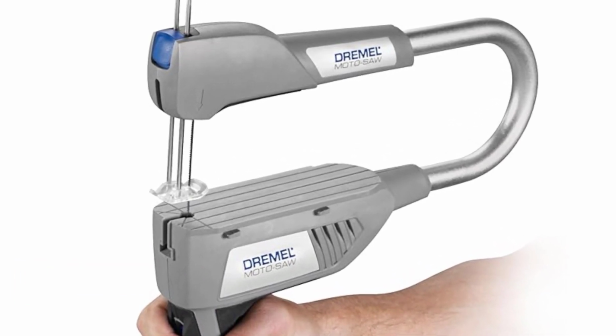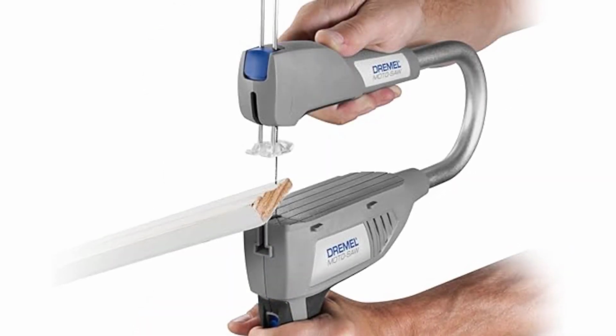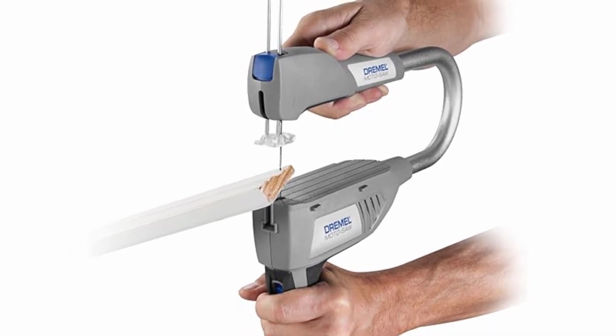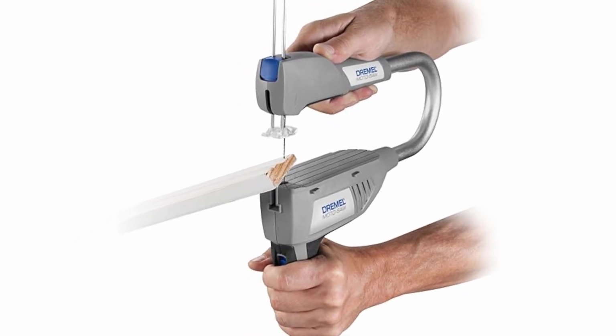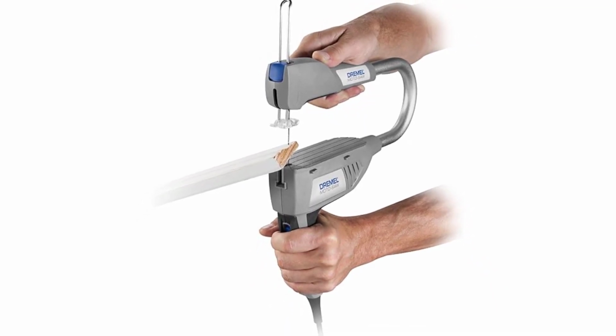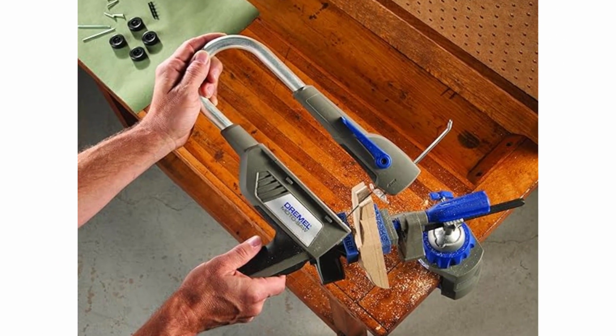It has variable speed control. You can vary the speed of the blade to match the material you're cutting, and you can cut different types of materials with it, including wood, plastic, engineered lumber and even metal. In fact, it comes with 1 metal cutting blade, 1 siding blade, 4 wood and plastic blades and 4 fine wood blades, so you can cut a wide range of materials with it.